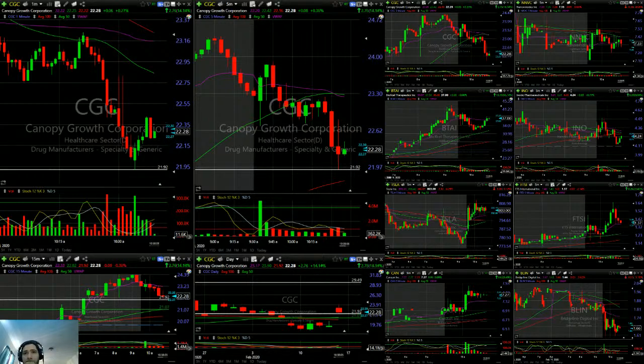It would be a good thing if this candle closes as a green candle on the 5, and we still have about a minute and 40 seconds for that. It's a little bit of consolidation here. It would be a good thing if it's a green candle.